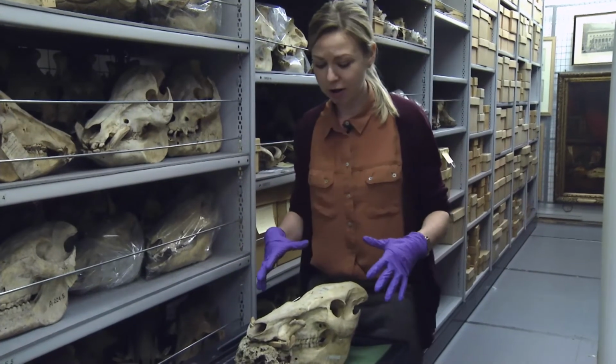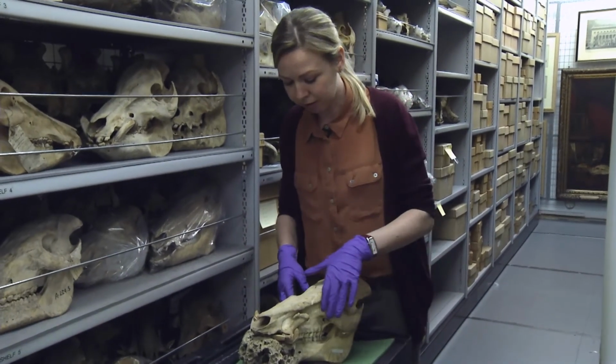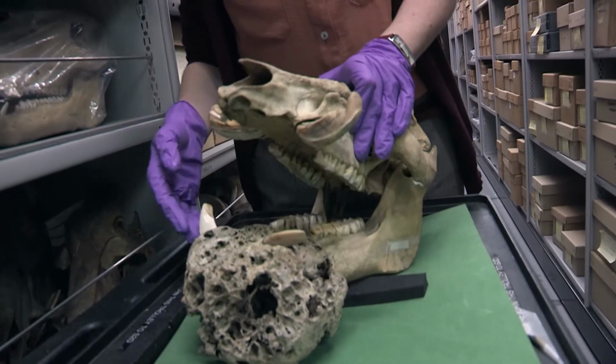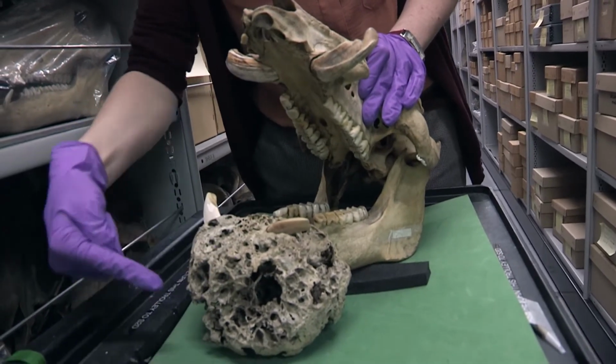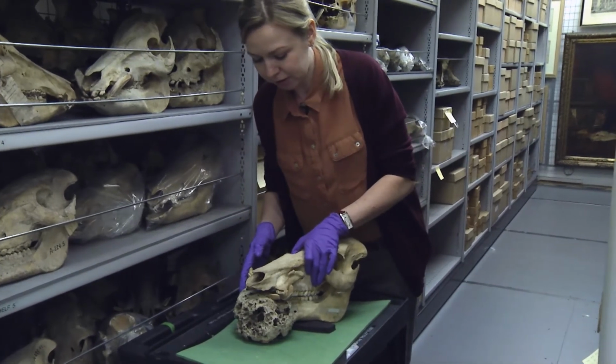So here we have one of the specimens that I'm going to be putting on display. It's a wild boar skull, and as you can see it has a rather extensive bone infection at the front of the jaw, which is called actinomycosis.